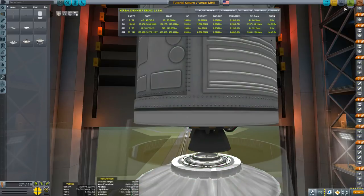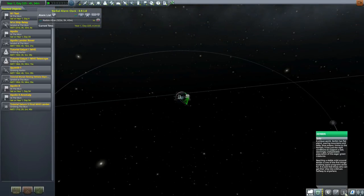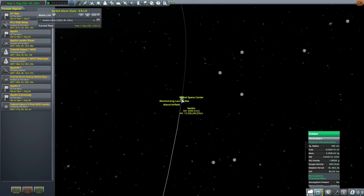Let's go to the, I'll just save again. I saved this as the Saturn V Venus. I just want to have a look at the orbit of Eve. Now, here we are, comrades. So if I select Kerbin and just get some information on it, equatorial radius. Where do I see the actual altitude of the orbit? There. Kerbin, 13 million meters. So Kerbin is 13.3 million meters, or is that billion meters? That's billion meters. So is a gigameter then 13 billion meters?